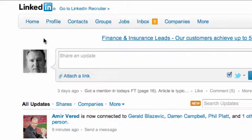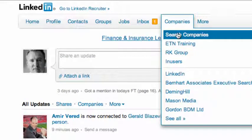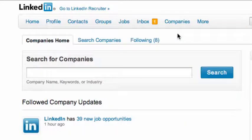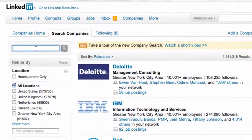So right across the top we have the normal menus, and underneath companies we see search companies, and that's the way you get to this feature. If I just click on that, that's taken me through to this screen, and you can see it's just got a basic search bar here. I wouldn't tend to use that, it's fairly basic, but if I click on search companies, that's going to give me a few more options. Up here I can type in this bar whatever I'm looking for, just as if I was searching Google really.